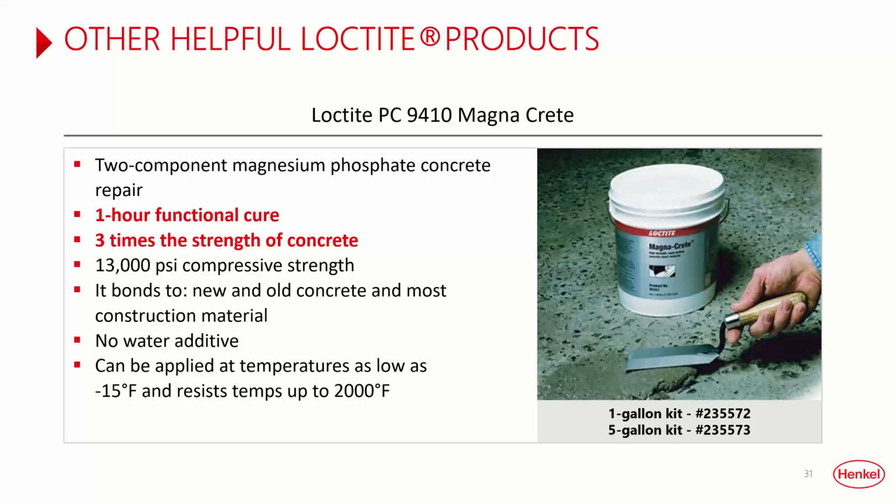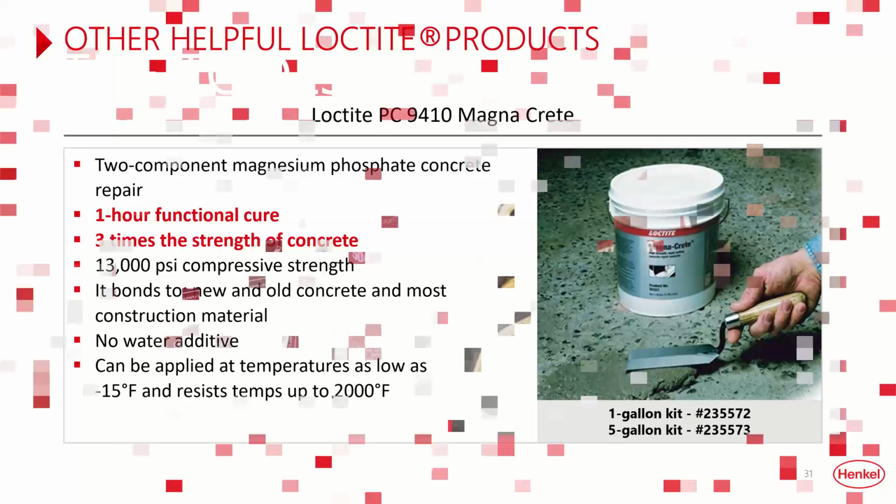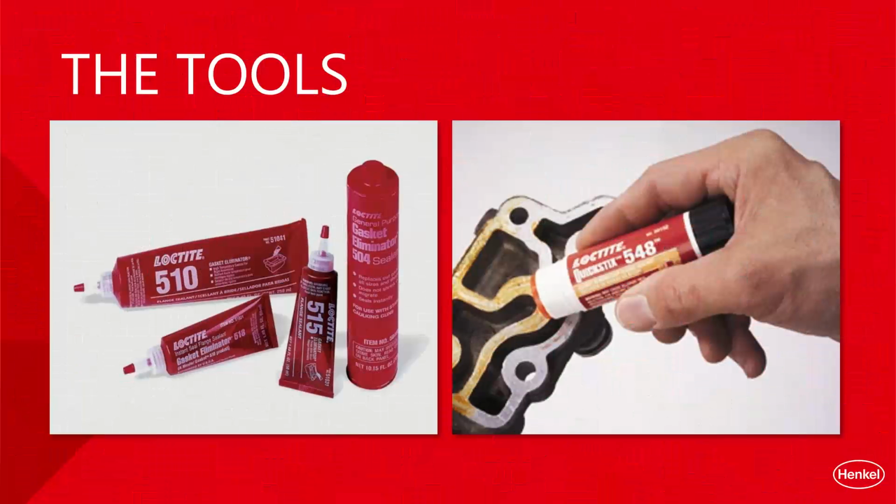Yeah. Typically with the anaerobic gaskets, the 518, 510, 515 that Josh was describing, you're looking at about 300 F as a temperature limitation, as well as about 50 thousandths of a gap fill limitation. So if you are within those parameters, these anaerobic gasket makers are great. They're perfect for rigid flanges.